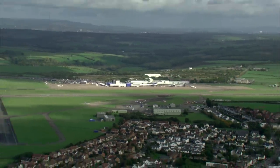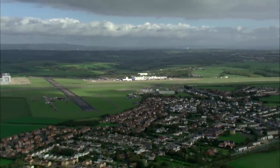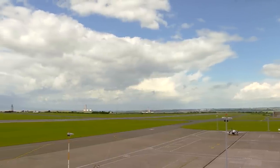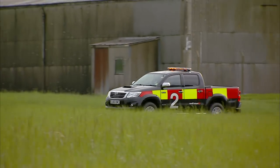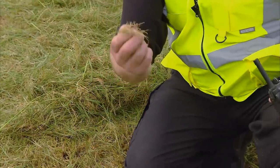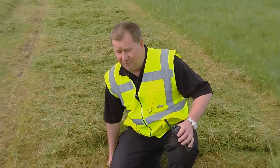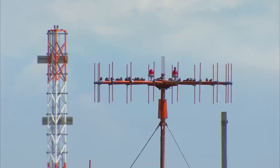Cardiff Airport occupies a vast site, with over 300 acres of it covered by grass. Each spring, a huge operation takes place, known as bottoming out, to cut and remove as much of the grass as possible. This is the type of stuff we're trying to remove. All the stuff that voles and small mammals will use to nest in and cover, and then we'll have birds coming in to try and feed on those mammals.